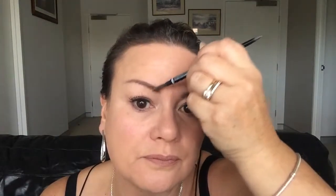But I love the fact that because I've got the shape now with the microblading, I do not have to spend a lot of time on them, and I'm probably doing more than I should be. Just by combing them through, stops them looking so harsh. So that's the brows done. I was going to cheat and do them before I started filming, but I forgot.